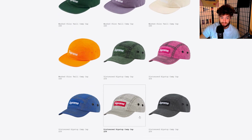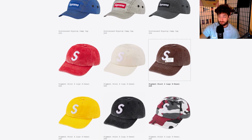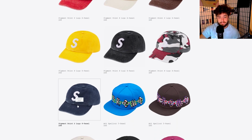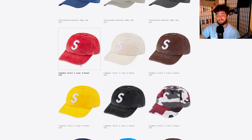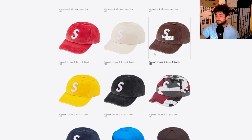Distressed ripstop camp cap, no surprise here. Shitty hat, sucks. S logo, we saw a sellout in brown. Probably the Travis Scott fans trying to match their poopy mocha 2s. You know, you gotta have the Travis Scott fans matching their shoes. Love that. And we also saw the black colorway sell out for the S logo. And that was it. Navy sold out too. I think the navy is the cleanest one, but if you guys need a good S logo hat or just a hat to collect or resell down the line at the end of the season, something like that, $48, not a bad idea.